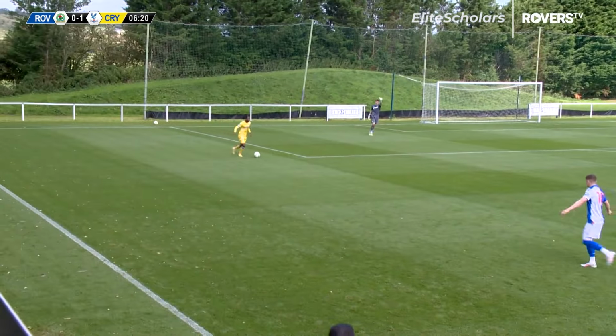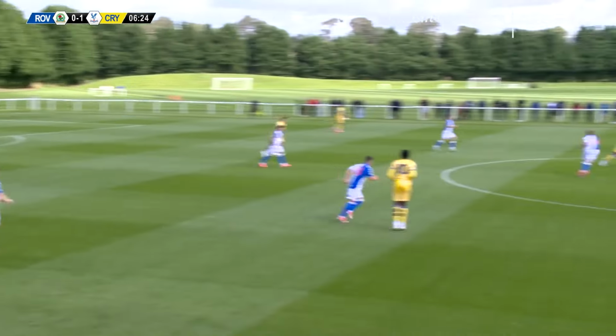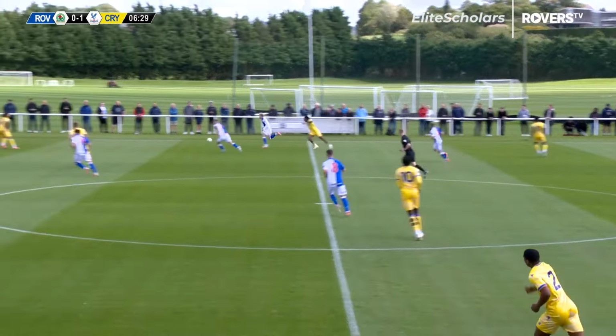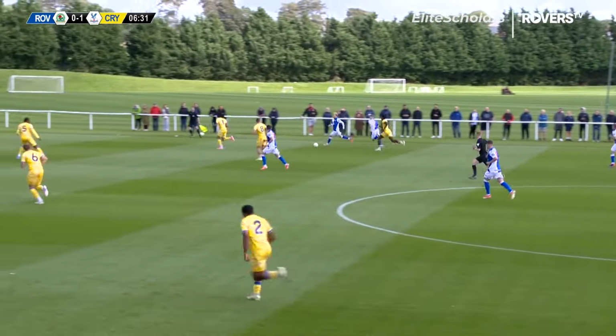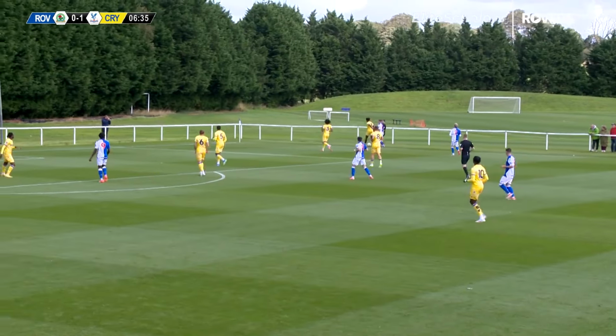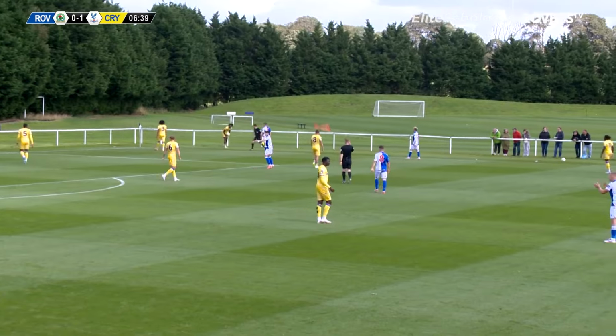Moulden was tempted to go for the diagonal. Goes short in the end. Reed spreads the play across to Grant. Good drop there by Houghton, who now bursts down the right-hand side for Rovers. He's got Doherty on the outside there. He's not going to keep that one in play, unfortunately, the Northern Irishman.